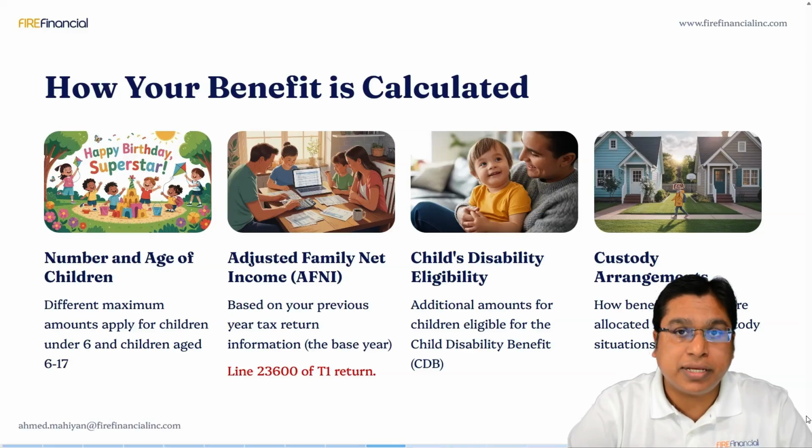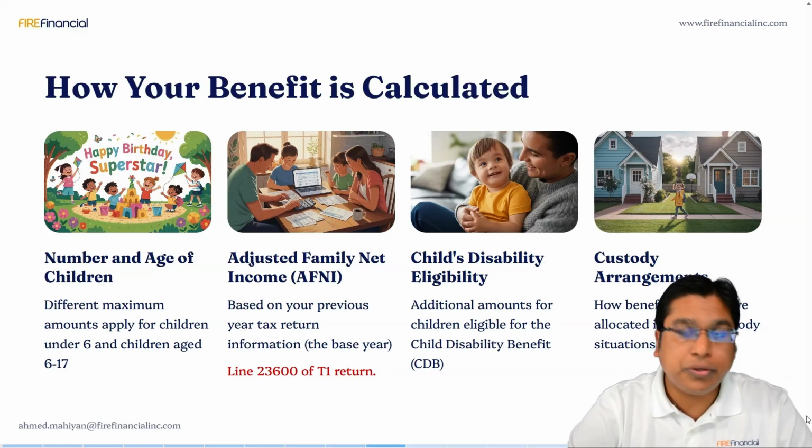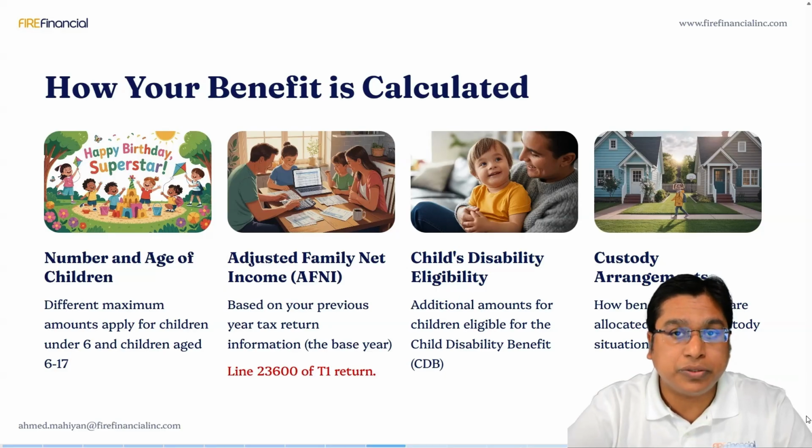And that's how your adjusted family net income works. There is some little calculation that you need to do, but if you go to your full tax return, line 23600 is the line item that CRA looks at when calculating this benefit amount. If you're a couple, the CRA will add up your spouse's line 23600 and your line 23600, and that would be your adjusted family net income. So if one spouse has $70,000 and the other spouse has $20,000, then $90,000 is the adjusted family net income. That's why CRA needs to know both parents' income in order to calculate the Canada Child Benefit.